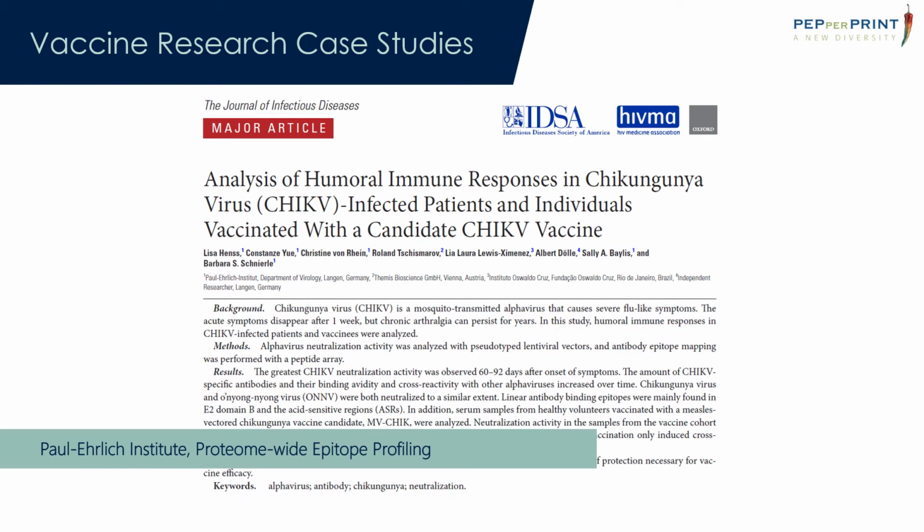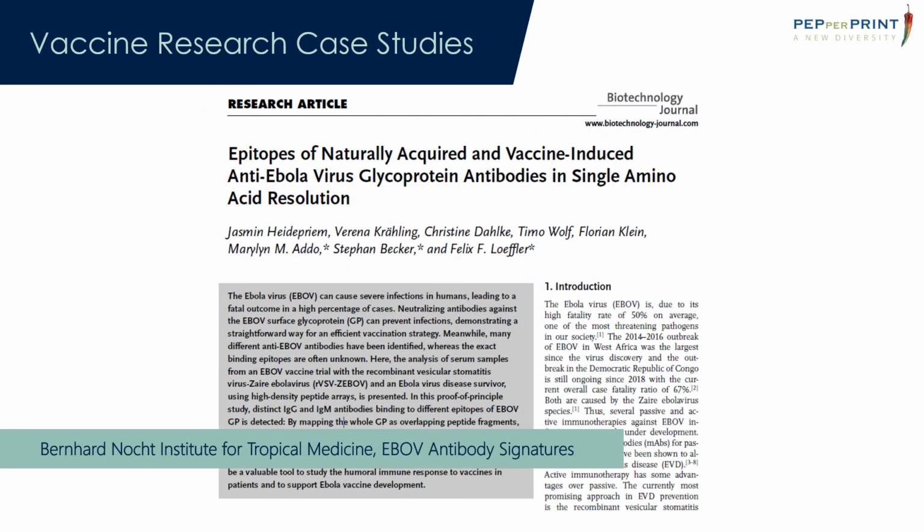And here are a couple more examples of post-vaccination immune monitoring studies against different viral pathogens. Here with chikungunya virus infected and vaccinated individuals performed by researchers at the Paul Ehrlich Institute, and with Ebola virus infected and vaccinated individuals in a more recent study from researchers at the Bernhard Nocht Institute for Tropical Medicine.